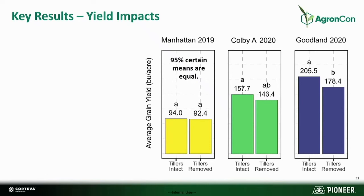So if we look at our lower yielding site, our less responsive site, we see that they're both A's, right? No responsive tillers. Moderate, we have an A and an AB, but they still share an A. So statistically, they're not different from each other.